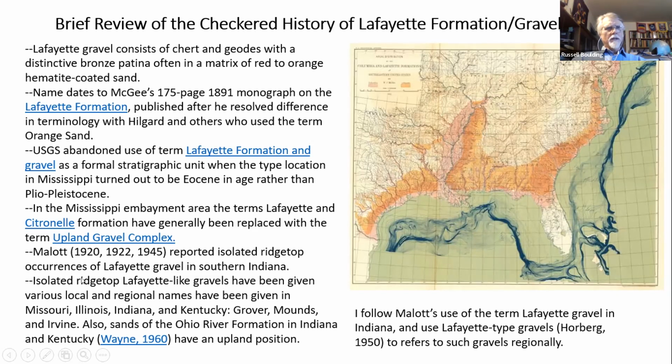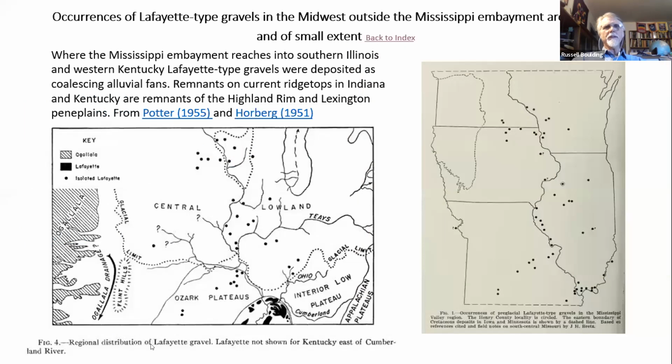The isolated ridgetop Lafayette-like gravels have been given various local and regional names in Missouri, Illinois, Indiana, and Kentucky: Grover gravel, Mounds gravel, Irvine sands, and also sands of the Ohio River Formation in Indiana and Kentucky. They have a similar topographic position, so they're of interest as representing the late Tertiary.